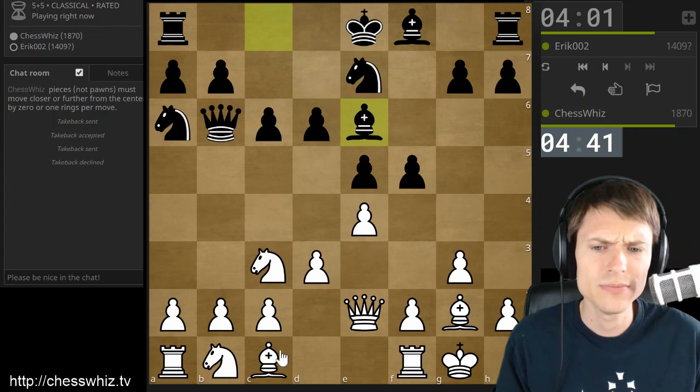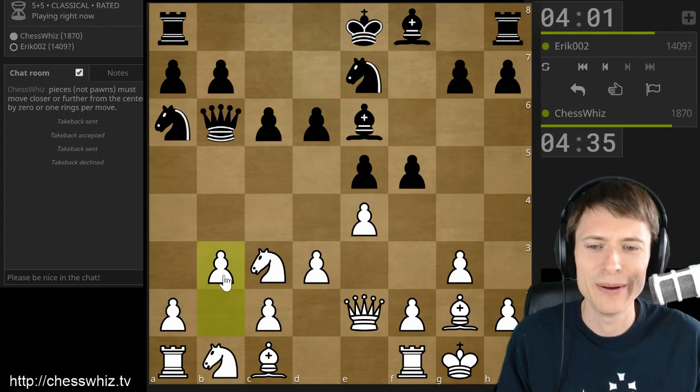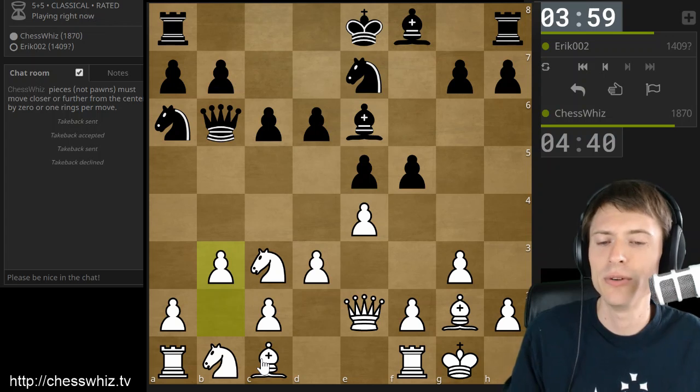So the bishop can move here or here. That's very restrictive. Let's move this pawn up. That's a 900 level move.